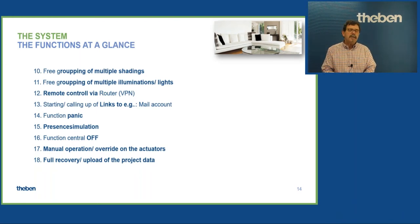Or if you're leaving home, you do not have to run through all the rooms with a central off. You can define and specify who should participate in this central off function when you're leaving home. You can do it by a push button, or you can integrate a contact in your main door, for instance. When you lock your door, one lock is okay, but if you lock two times, then with the second lock you close a contact, and this contact gives the command. So all lights or heatings or whatever will be switched off as long as you are away from your smart home.